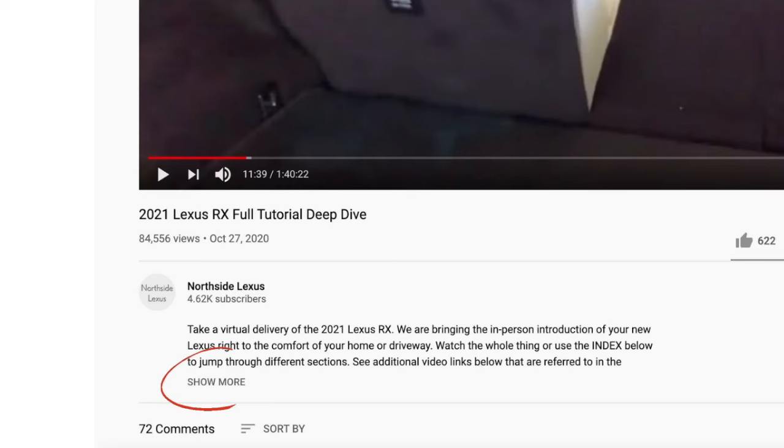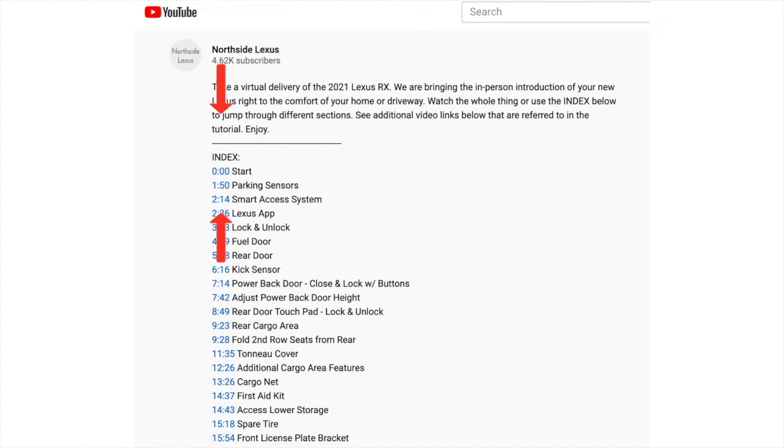Look below the video, you'll see a description, and then you'll see the words show more. Go ahead, click on show more, you'll see an index with timestamps and different subject matter. Just click right on the timestamp and it will jump you through the video to that particular feature that you'd like to learn more about. So if that's an easier way for you to digest all of this information, please make sure to use it.